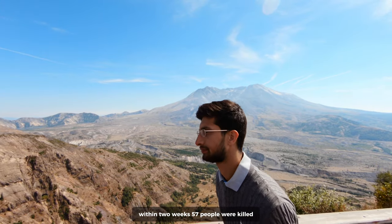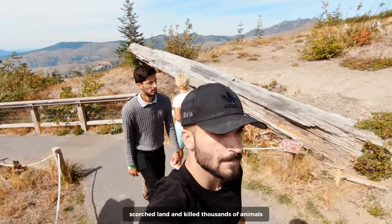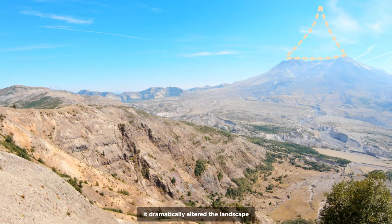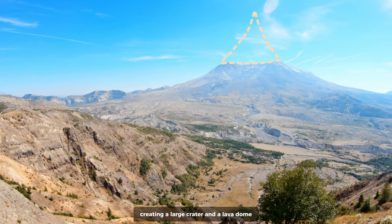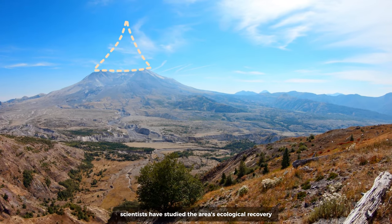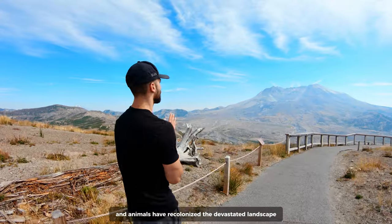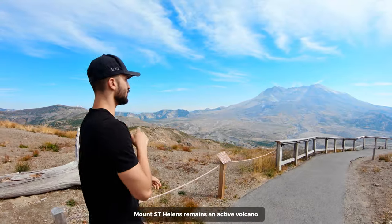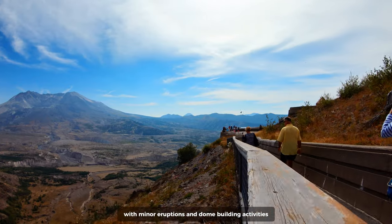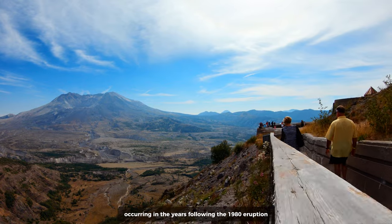57 people were killed. The eruption flattened forests, scorched land, and killed thousands of animals. It dramatically altered the landscape, creating a large crater and a lava dome. Over the years, scientists have studied the area's ecological recovery, observing how plants and animals have recolonized the devastated landscape. Mount Saint Helens remains an active volcano, with minor eruptions and dome building activities occurring in the years following the 1980 eruption.